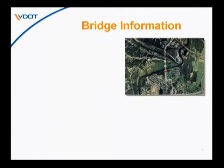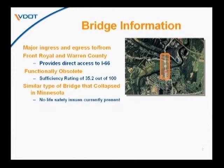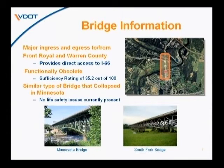The South Fork Bridge is the major ingress and egress to and from Front Royal and Warren County and serves as a direct access to Interstate 66. The South Fork Bridge is currently classified as functionally obsolete, which is defined by various parameters that are continually monitored by department engineers. The current sufficiency rating of the structure is 35.2 out of a possible 100. No life safety issues exist on the bridge.